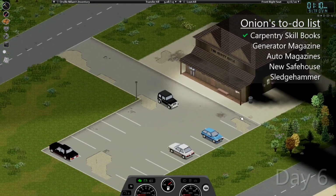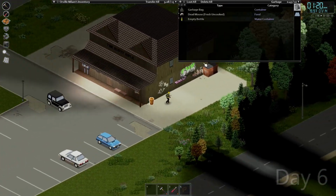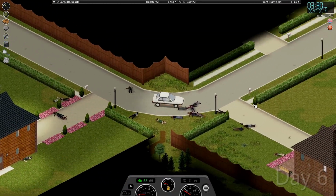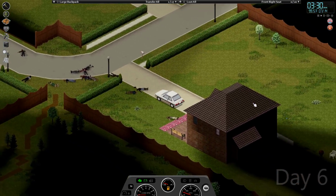While a base in a warehouse sounds like a more practical option, I'm a fan of Shaun of the Dead and decide on making this place my second safe house. Nothing like having a pint while the helicopter event blows over, I say. I offload what I have in the Jeep at the time into the bar, and take one of the cars parked outside back to my original house to transfer some items there.